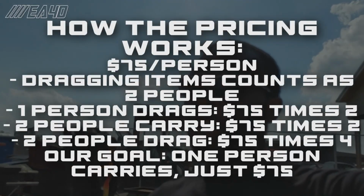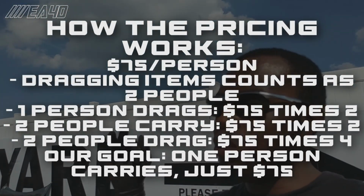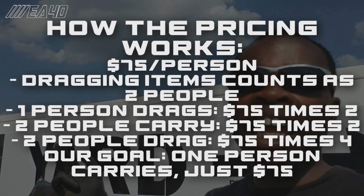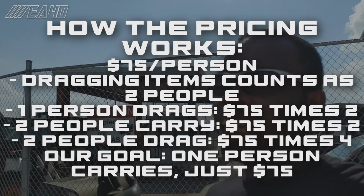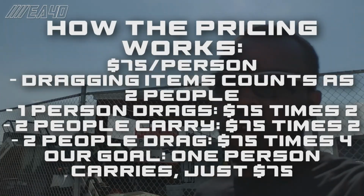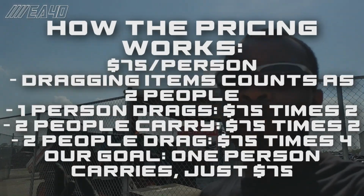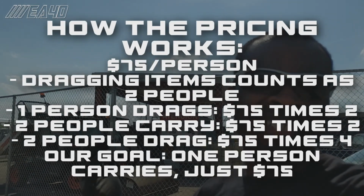Now, everything you can carry is $75 or so. However, the way it works is that if you drag it, it counts as 2 people. So it counts as $150. But if you have 2 people dragging it, it counts as 4 people, which is 75 times 4. So basically, dragging it means 2 people, and how many you drag is whatever that math is. So we're gonna see how much. We might have to just drag it, but I'm really hoping we could try and carry 4 wheels with just 1 person. So we'll see.